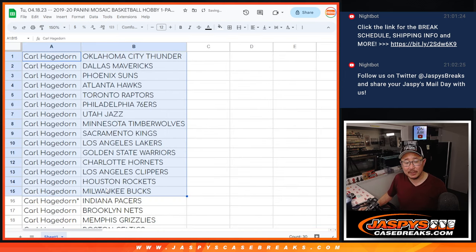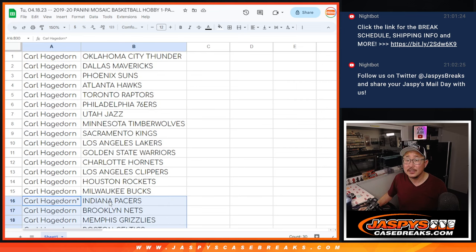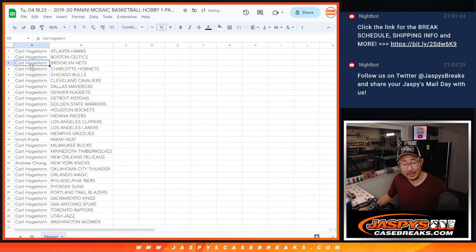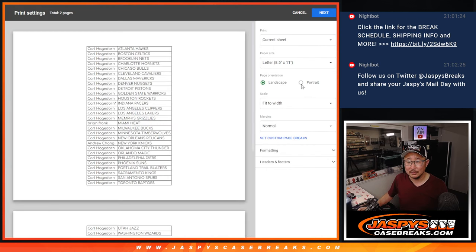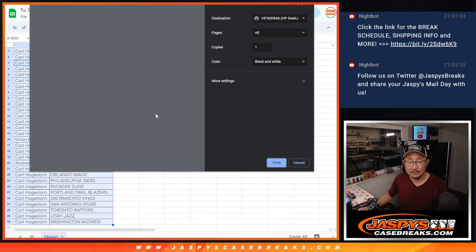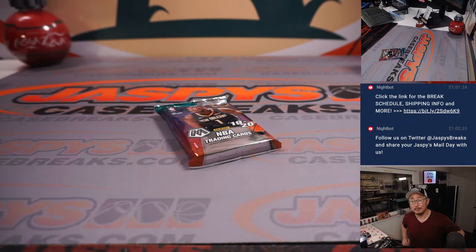There's the first half of the list right here, and the second half right over there. Different dice roll for the giveaway part. We're gonna see if Brian or Andrew can steal a spot from Carl. But Carl does have the odds on his side. So let's make him sweat it out a little bit. Let's do this pack break first. Good luck.